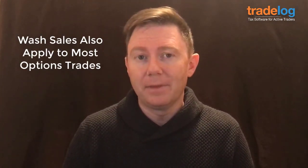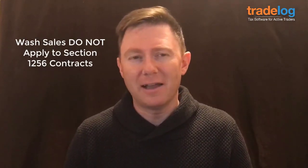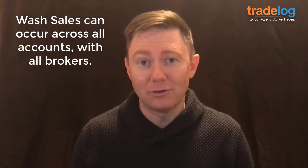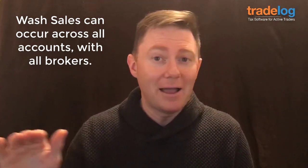The IRS also covers more than just simple stock trades. It applies to stock or securities, which includes your options trades. However, the wash sale rule does not apply for Section 1256 contracts. These are typically your futures trades as well as some broad-based index options. And replacement isn't just buying, but the IRS says acquiring a fully taxable trade, so it can apply to other situations as well.